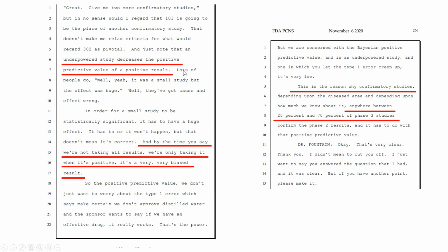So while some people may say, and Biogen may say, that they had an underpowered study because of missing data and it was still positive, so the drug must be working. But that's simply not true because the positive predictive value of that study is low. And that's why you need confirmatory studies in the first place.